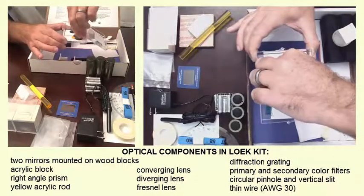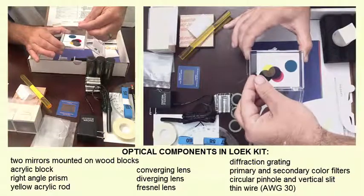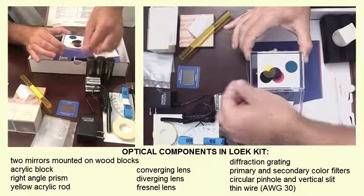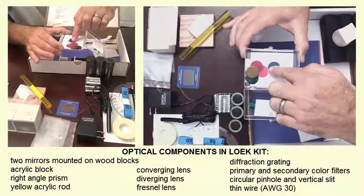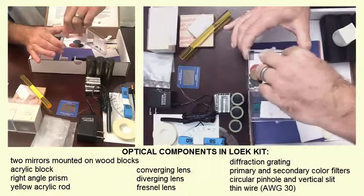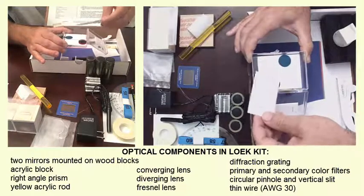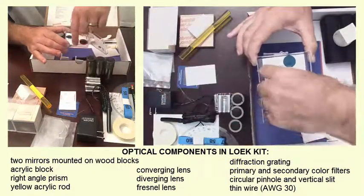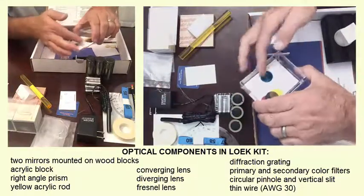And then we also have here a thin metal wire whose thickness we are going to measure. This is a gauge 30 wire. We have a few filters, as you can see here. And then finally 2 small cards, one with a small pinhole and then another one with a vertical slit that's going to be used for our diffraction experiments.